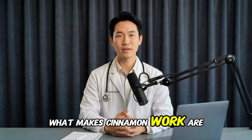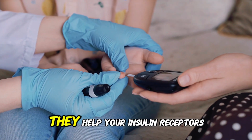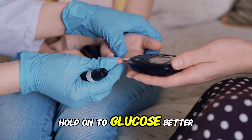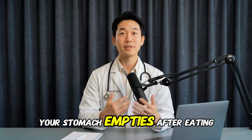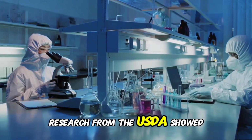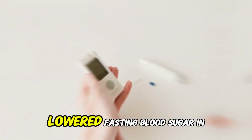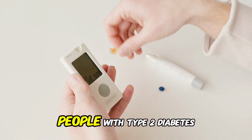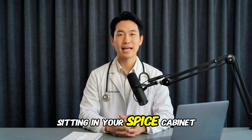What makes cinnamon work are natural plant compounds called polyphenols. They act almost like insulin. They help your insulin receptors hold on to glucose better and slow down how fast your stomach empties after eating. The results are real. Research from the USDA showed that less than half a teaspoon a day lowered fasting blood sugar in people with type 2 diabetes. Don't skip this easy win sitting in your spice cabinet.